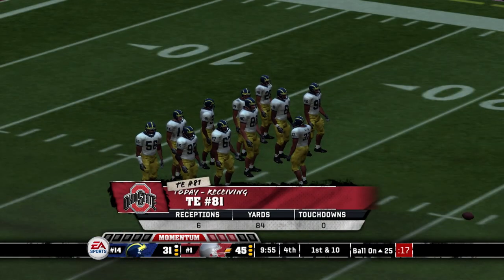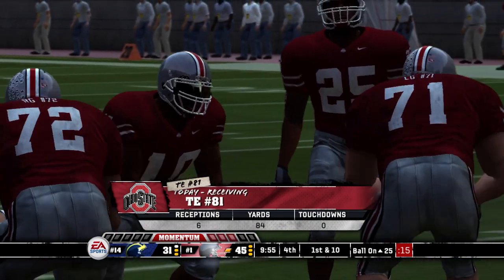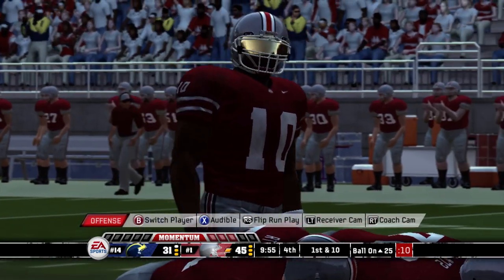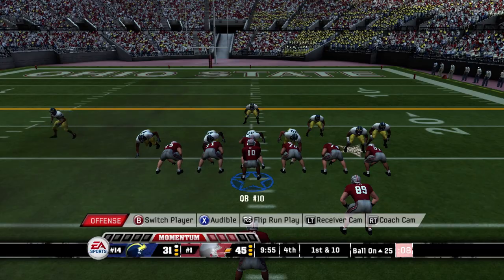No, they're not. You have to locate the sideline, locate the ball, then make the catch. And when you have defenders running after you from all angles, it makes it all the more difficult.